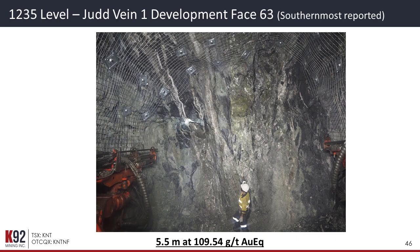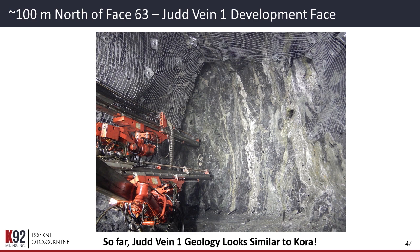This photograph is testament to Judd vein 1 increasing in tenor towards the south, with massive chalcopyrite ore and quartz vein breccia adorning the southernmost reported development face. The face grade averaged an impressive 5.5 meters at 109.5 grams per ton gold equivalent. And another face, 100 meters to the north of face 63, is in all respects the same as the Kora lodes, with subvertical ribbons of quartz and massive sulfide.